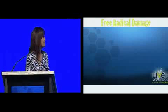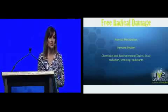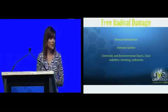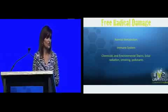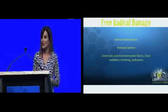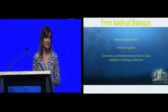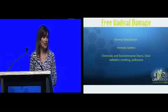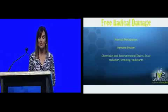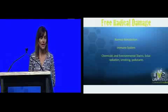There are so many causes of free radical damage or oxidative stress. Our body's normal metabolism produces free radicals. Our immune system is stimulated to produce free radicals to fight bacteria and viruses that cause infections in our bodies. This is a good use of free radicals. Other external causes are chemicals and environmental toxins, such as radiation from the sun, smoking, and pollutants.